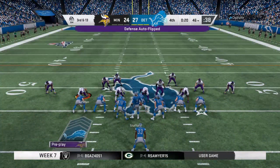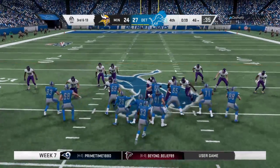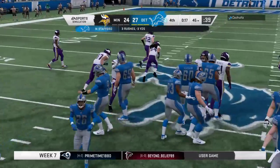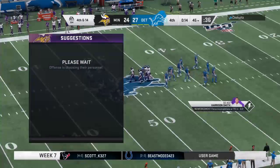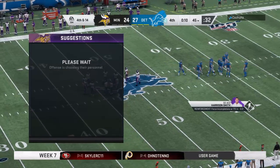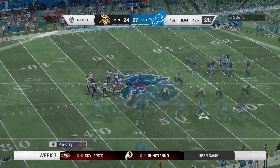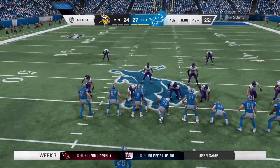The Vikings going to use their third and final timeout as the clock will stop with an even 20 seconds left to go. A loss of a yard. It's 4th down. And now they're going to go for it. This isn't 4th and inches. This is 4th and 14.